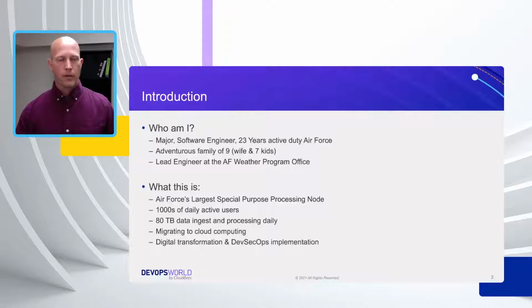So what's the scope of this project that we have? We're migrating the Air Force's largest special purpose processing node. If you consider what weather is, you have a lot of data, a lot of sensors that are out there that need some very complex processing to be able to bring the data that's observed and make it usable. So we leverage a lot of high performance computing and distributed computing across the globe. We have thousands of daily active users. We ingest 80 terabytes of data a day and process it as well.